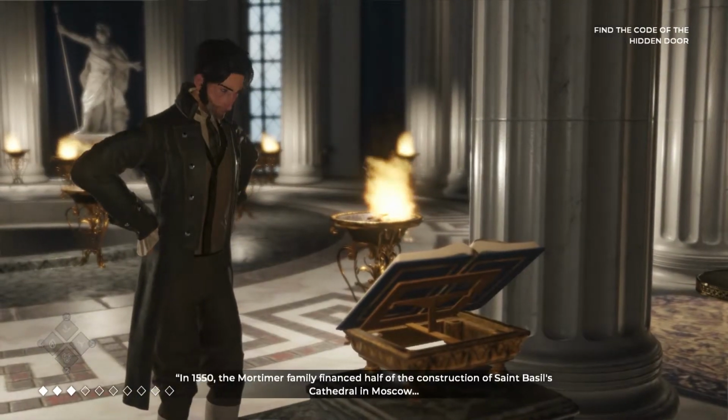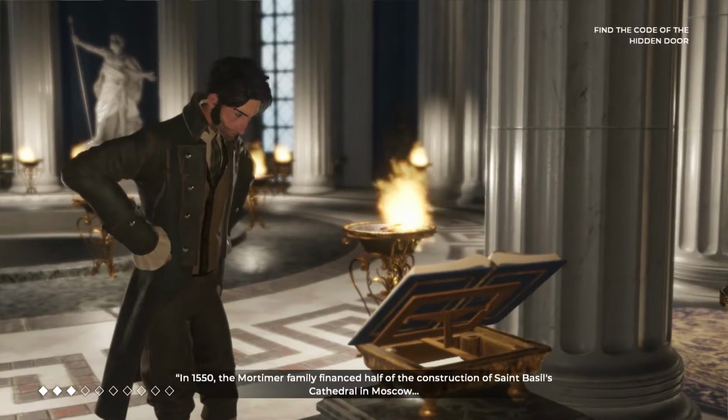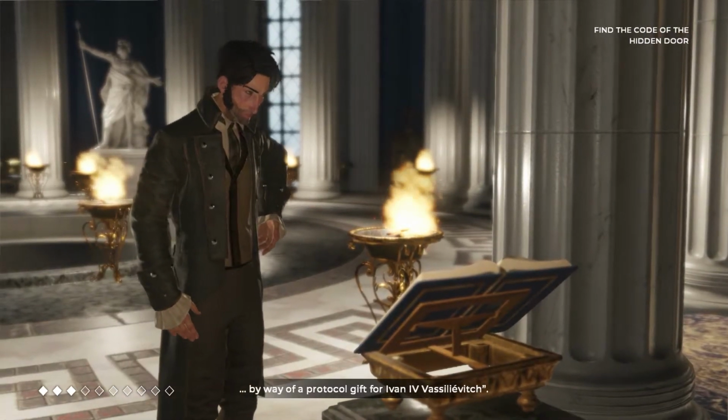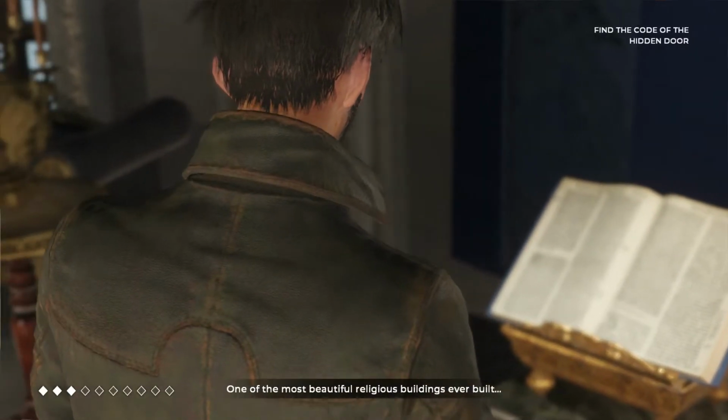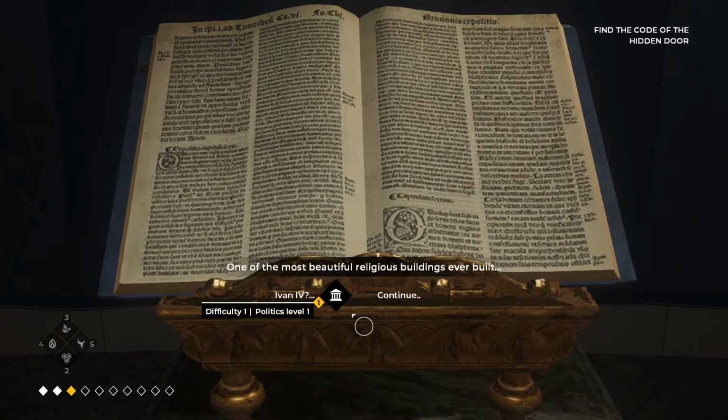1550, the Mortimer family financed half of the construction of St. Basil's Cathedral in Moscow, by way of protocol gift for Ivan IV Vasilievich, one of the most beautiful religious buildings ever built. I don't want to spend the point. Okay.